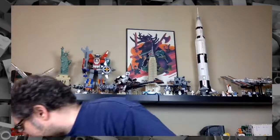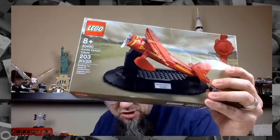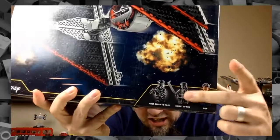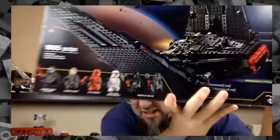This one got a little banged up too. So here's the stuff we can build. I'll probably build this on the next stream Thursday, because it's Tuesday right now. I realize I said Thursday. And to finalize the Knights of Ren figures, I got this guy and this guy. So now we should have all the Knights of Ren figures.